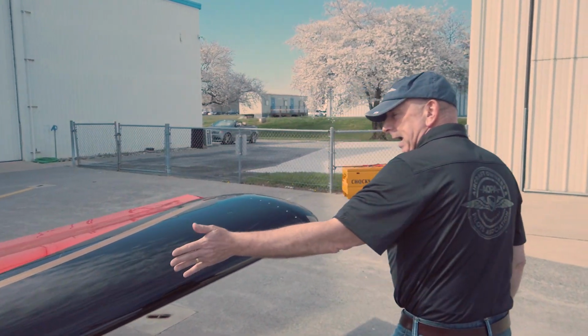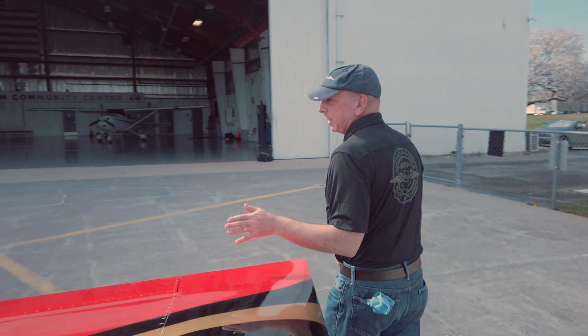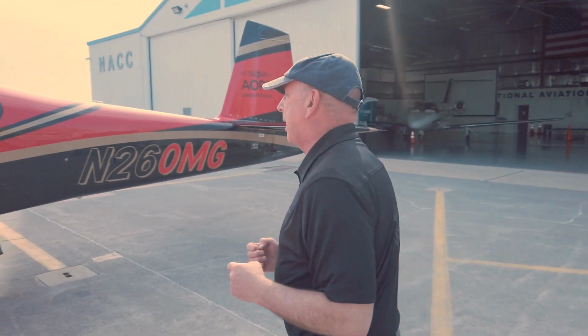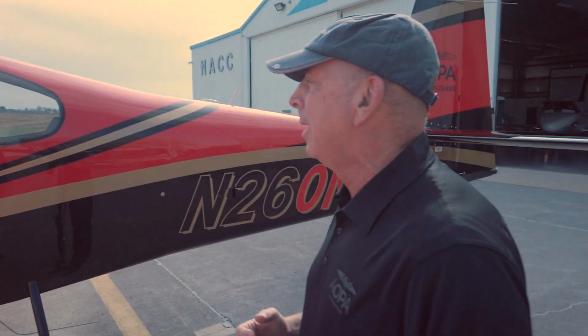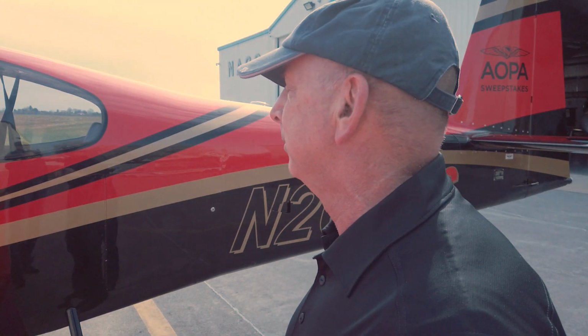Let's see, it's got 60 gallons of fuel in the wings, 30 gallons on each side. That's good enough for 4.5 hours range. Up high where I like to fly economy cruise, you typically see about 12 gallons an hour. So you can easily do 4 hours plus reserves.